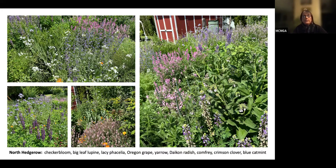So just a couple of examples of what do we mean by creating habitat and what does that look like? So this is a few pictures. Probably this was late May, could have even been early June, in the north hedgerow of the demo garden. So it's kind of fun. If you look through here, you could test yourself to see how many native species you can pick out. There's a few non-native as well, but they are great pollinators, a great food for pollinators.